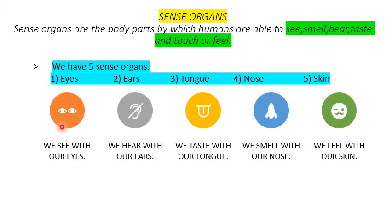We see with our eyes. Our eyes help us to see colors. They also help us to make out if something is far or near. Next is our ears. We hear with our ears. Our ears help us to tell if a sound is loud, soft, pleasant or unpleasant.